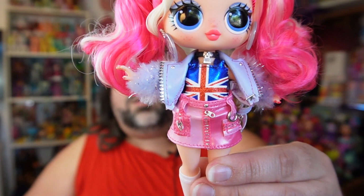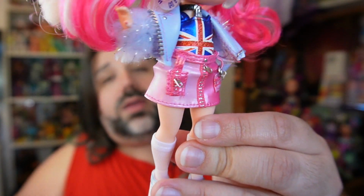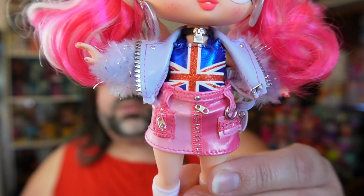Now, because that is one of the most iconic Spice Girls imageries, of course they wanted to include that here. Now, the skirt, this little mini skirt here, is like a pink fake leather, and I like the fact that it's kind of mismatched. It's got darker and lighter pink on either side and everything.